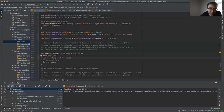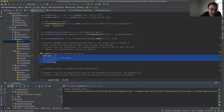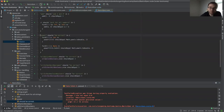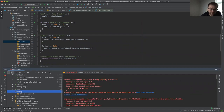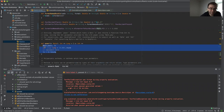So my hope is that you can replace this part with a proper implementation and make the power test case, which is right now yellow, make it green. So we're making good progress here. The next one, which we wanna fix is the power. So replace this implementation with an implementation of your own so that the tests actually pass.